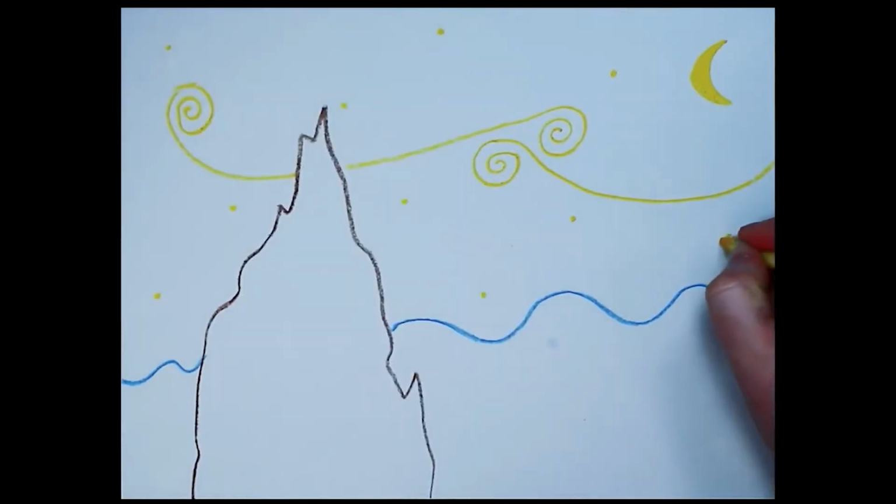Now we're going to add some thickness to each of the stars and the moon by adding little lines that wrap around and make circles around each star and the moon.